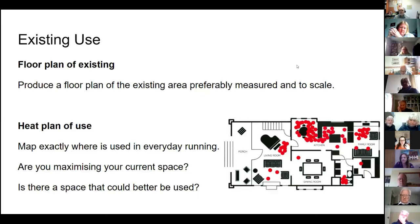It's just a really visual way of highlighting exactly where is or isn't used in your building. I think it can be quite surprising. You think, oh, everyone loves using this area or that area, and you look at it and think, no, not many people actually have used it. If that was my property, I would be tempted to knock out a few walls and open up the dining room, because it's not very used, and see if we could put something in there that's a bit better and a bit more welcoming.